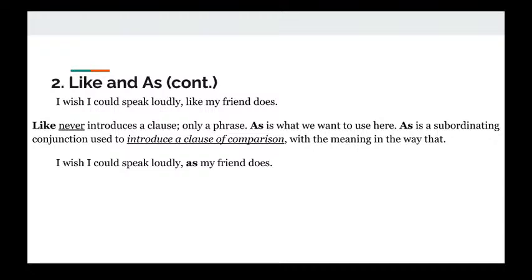So here is when you use as instead of like. When you're introducing a clause, you use as, but when you're introducing a phrase, you use like. And again, if you're unsure, you can substitute resembling or in the way that, and slightly modify it to see if the meaning makes sense in the sentence.